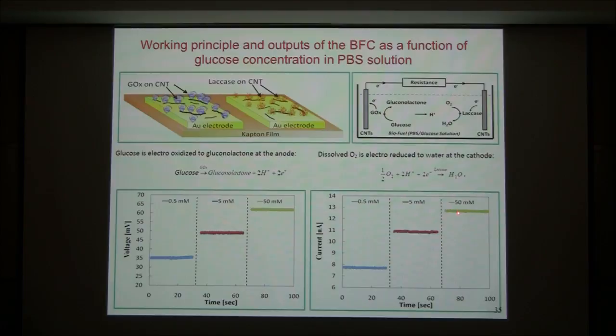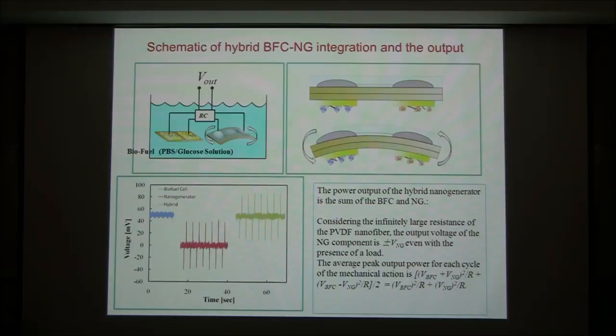Our idea is to build this into one substrate. On the top is the PVDF nanowire nanogenerator for converting mechanical energy. Of course, this has to be packaged so it cannot be exposed to the liquid. The bottom part is the biofuel cell. We have the anode, we have the cathode. This substrate can bend downward, upward. As you see, put a biosolution here. We can convert mechanical energy and biochemical energy.